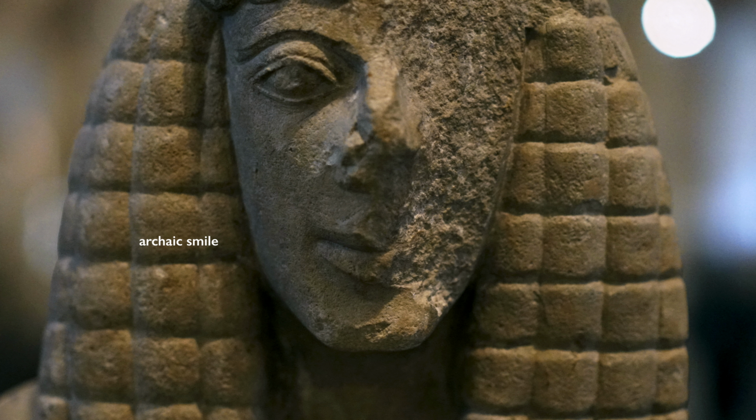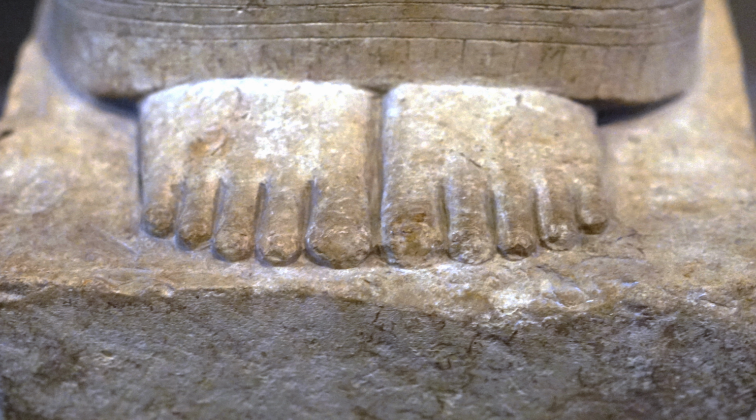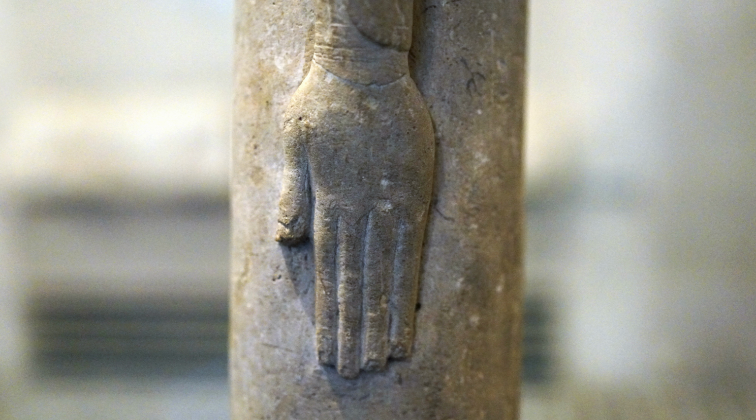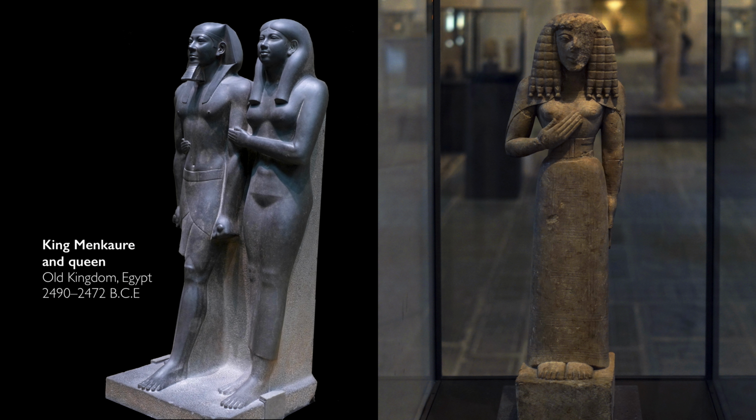Some art historians have conjectured that this may be an expression of well-being, of happiness, or perhaps a kind of transcendence. She feels so formal. Her feet are together. That hand in front, the other hand seems almost glued to the side of her body. But unlike earlier Egyptian figures, she's freed from the stone. We have space between her body and her arms, which is an important part of this very early Greek tradition, and which we'll see in archaic Greek art.